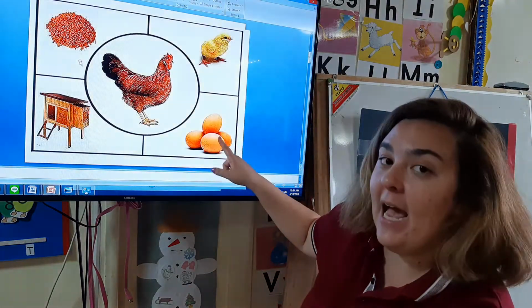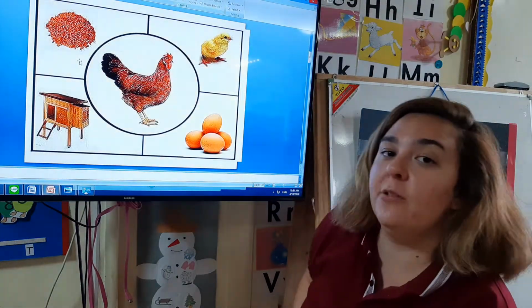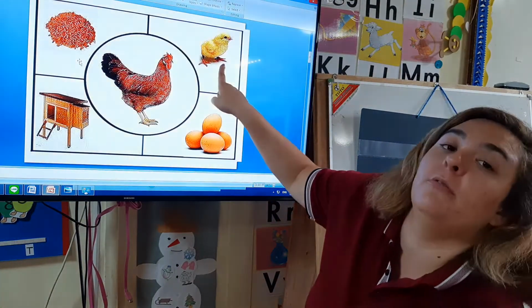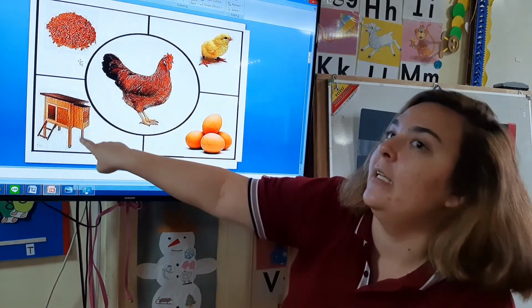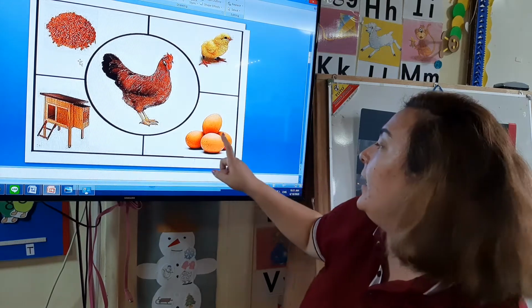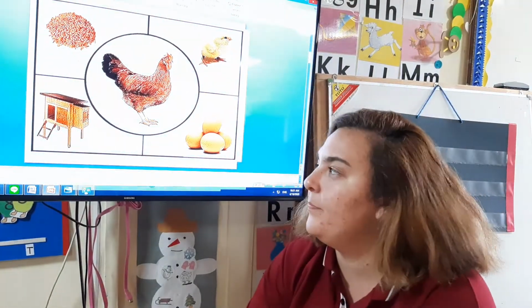When the eggs hatch, after mom gives birth to the eggs, then a little baby chick will come out. And the chick will grow up by eating, will become another chicken, live again in a coop, and lay eggs itself, and over and over and over.